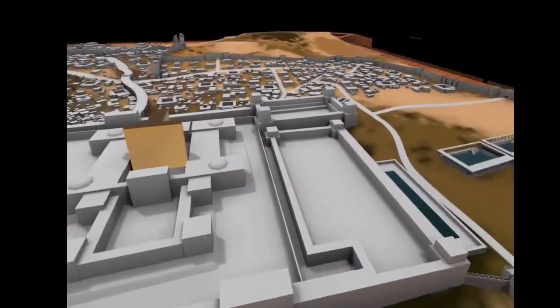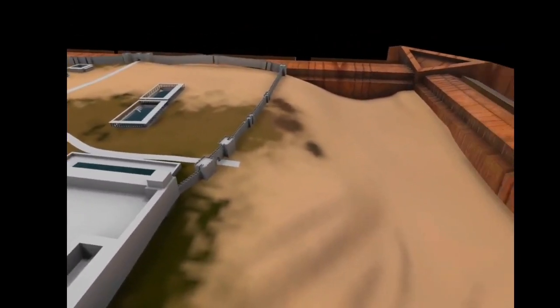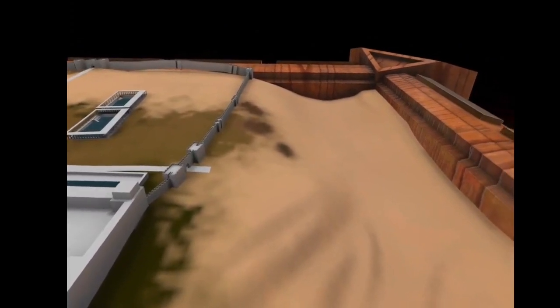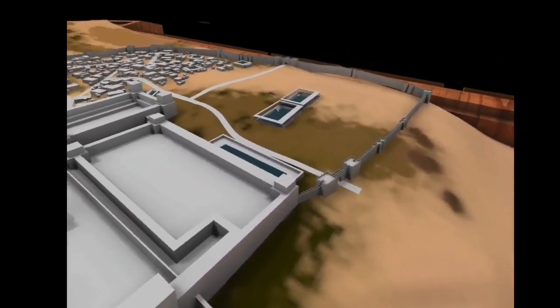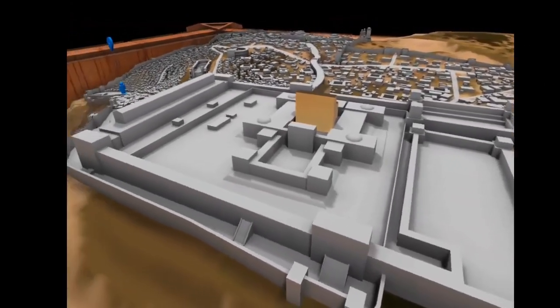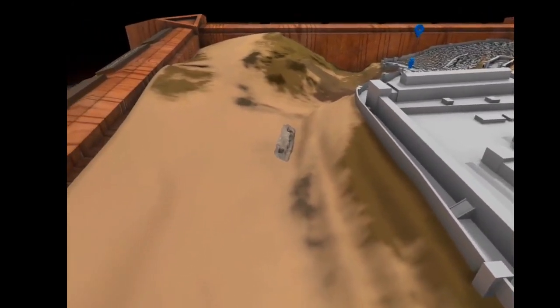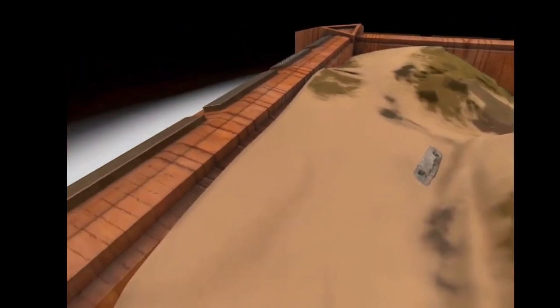Now, if that building is moved to the north to accommodate the theology or the theories of people, what happened to the other side buildings that the temple had? If you look at there, you see it had buildings to the side of the main building. Where would those buildings be if you move the temple building to the right of it? Then it would not make any sense.